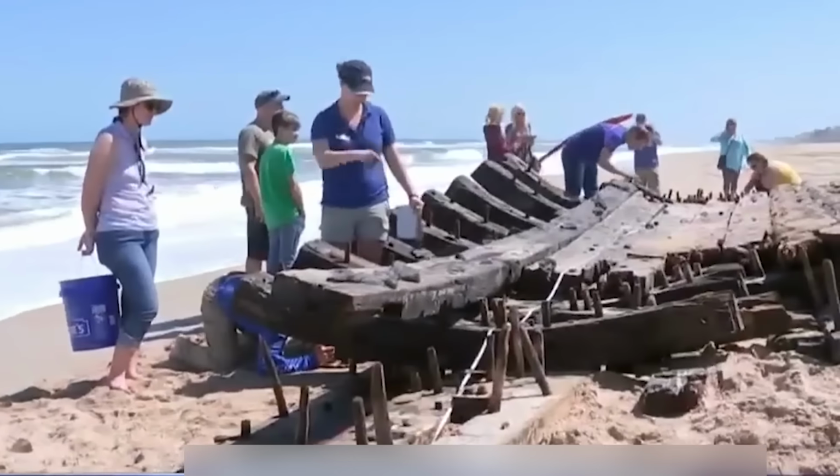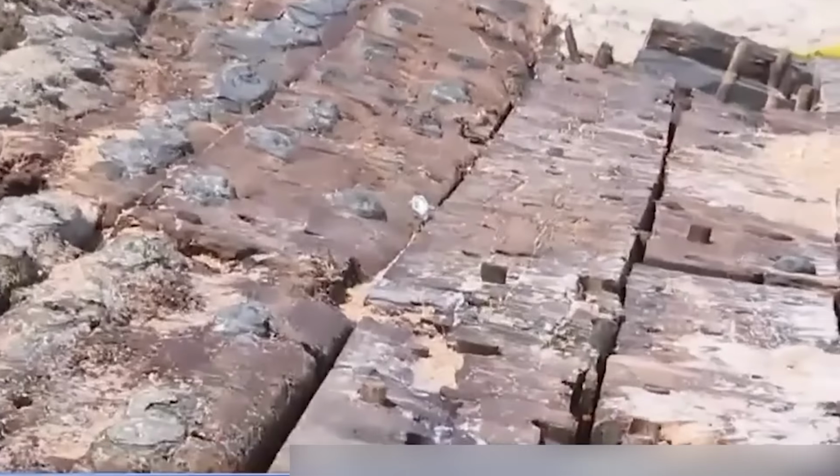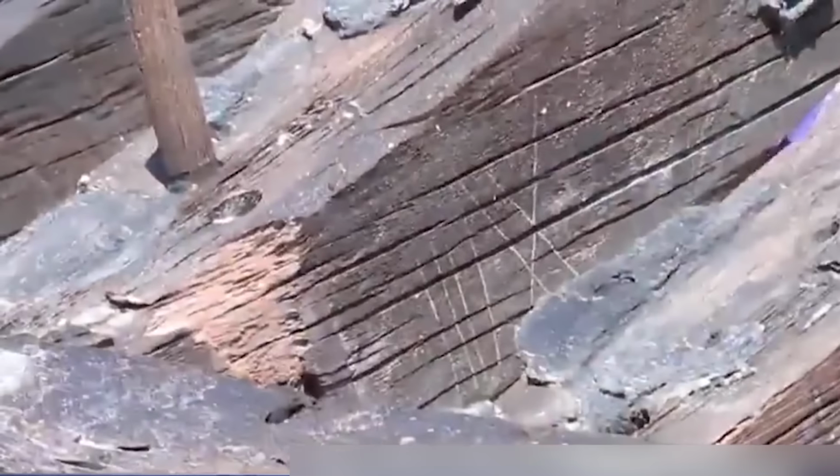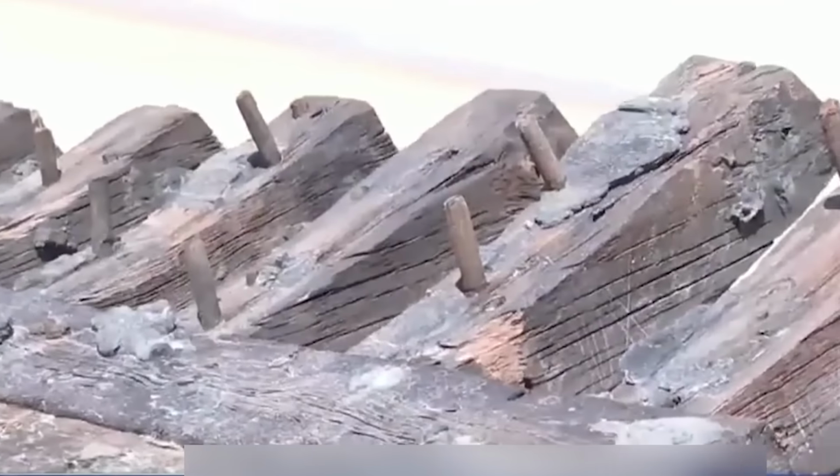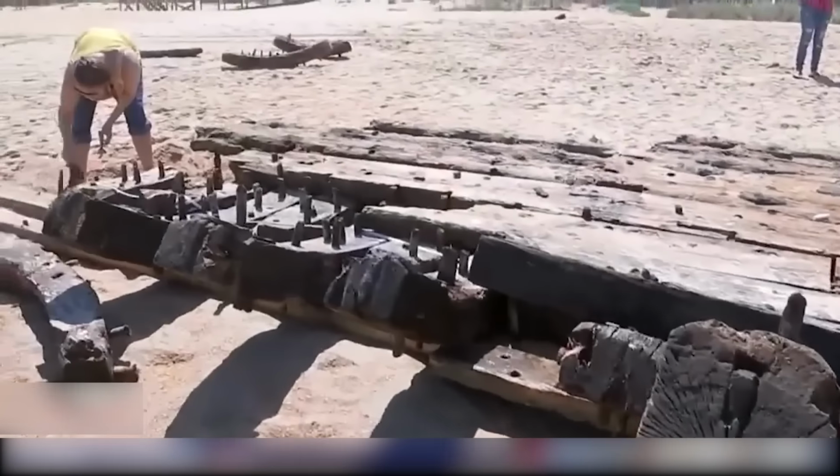Here the boys spotted what his mom thought was fence debris, but it was a 15-meter ship hull section dated to the late 1700s, still bearing copper tacking and Roman numerals.